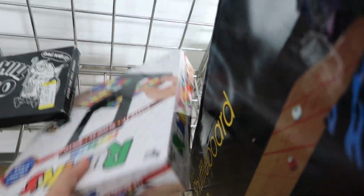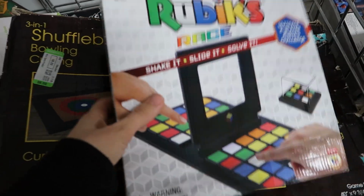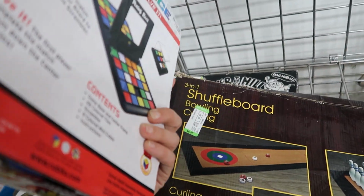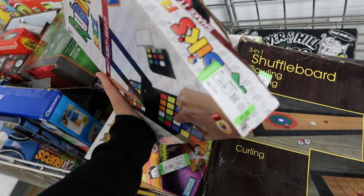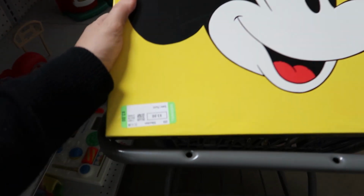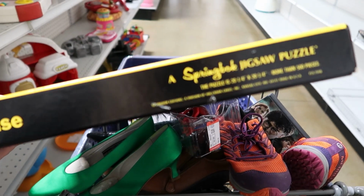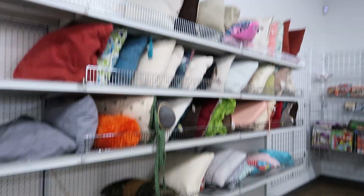Looking through the games here, and this Rubik's Race catches my eye, but not so much for resale, more of a personal pickup. But I'm confident that there's always something in the games that, you know, even if you just pick up a game and part it out, they wanted $3 for this. Like I say, it's a personal pickup. I would like to play this game. So I got that. And then, oh my gosh, look at this vintage 1972 Mickey Mouse puzzle.